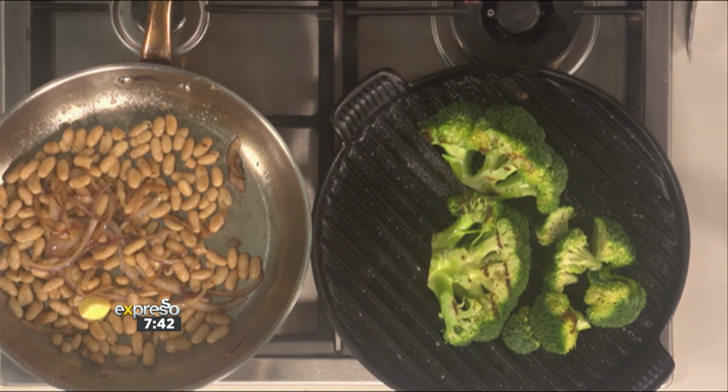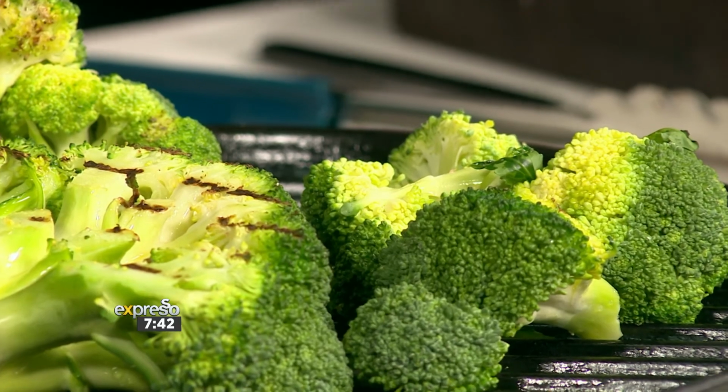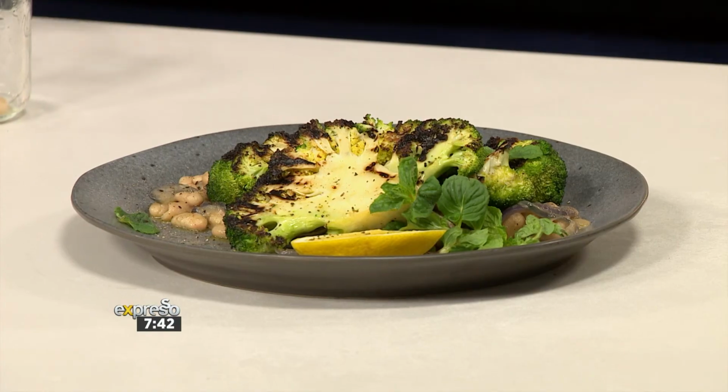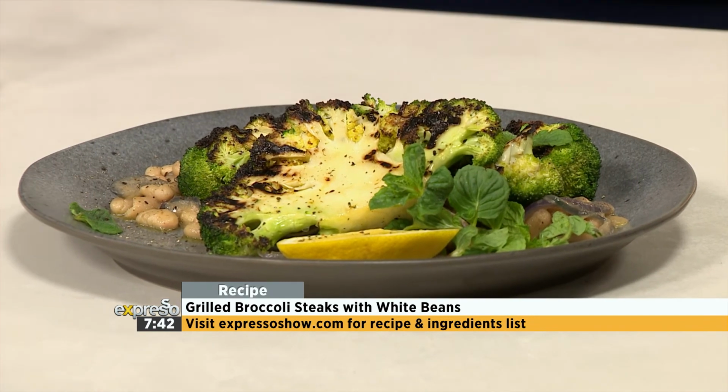Once you've got a couple of them going, you're going to have a bed of that bean, onion, anchovy on your plate, steaks over it. A little bit of mint. Contrasting flavors, because it's got the saltiness of the anchovy and the freshness of that mint. There you have it. Flavor.